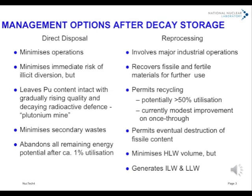Management options after decay storage. Reactor operators have two choices: disposing directly of used fuel or having it reprocessed to recover useful materials. In the short term, direct disposal is the easier option, involving a minimum of relatively straightforward operations. It also minimizes any risk of illicitly diverting fissile material to improper use. On the other hand, it leaves the plutonium content intact, with diminishing self-protection as fission products decay, arousing fears that a repository might, in time, become a plutonium mine.